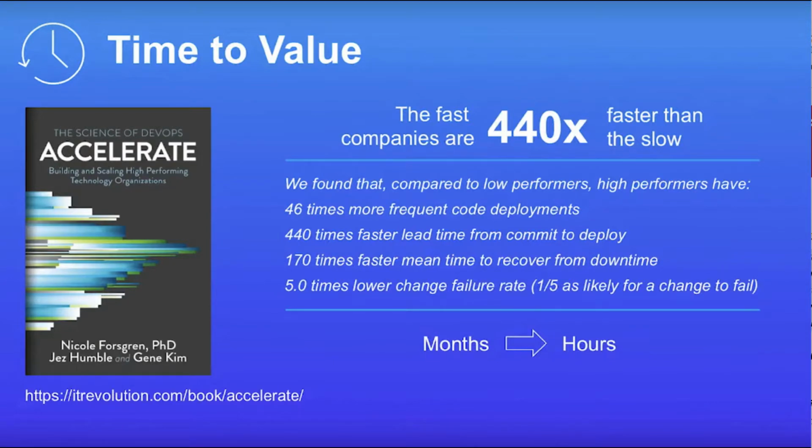So this is the famous Accelerate book. They looked at 2,000 companies and asked over 20,000 questions of those companies. And they found that compared to low performers, high performers have 46 times more code deployments per day. So more frequent code deployments, 400 times faster lead time from commit to deploy, 170 times faster mean time to recovery from a downtime.